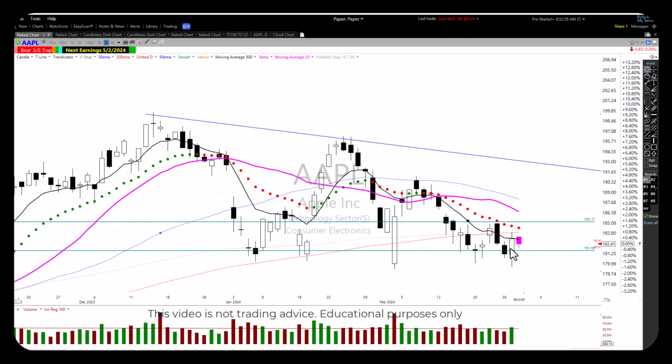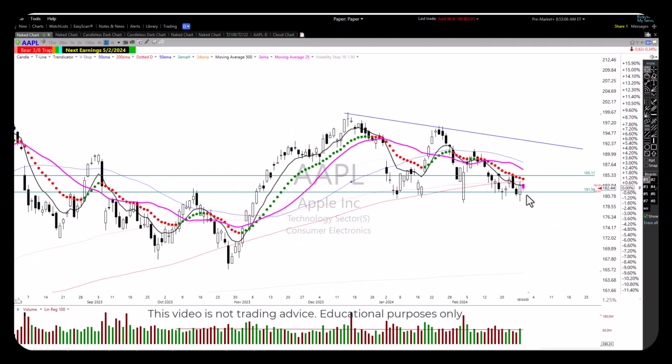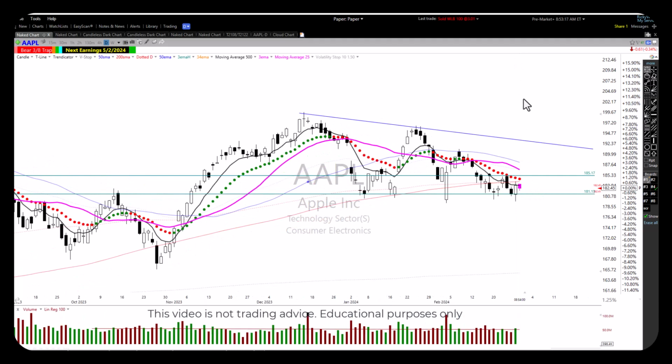Just bottom picking in here. We need this thing to turn around and start trending is what we want it to do, to be bullish. And to be bearish, seriously, the bulls seem to be finding support in this 180-ish area right through here. So maybe we just need a little more information.